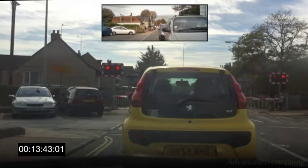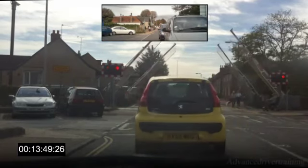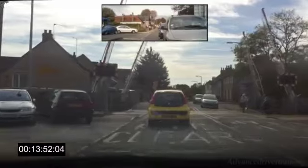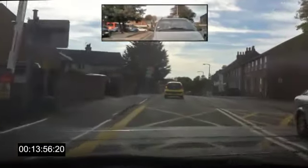Is there always only one train at a railway crossing? What could we anticipate happening? What clues can we get, or how do we know? Okay, so I'd like to take the next road on the left, please.